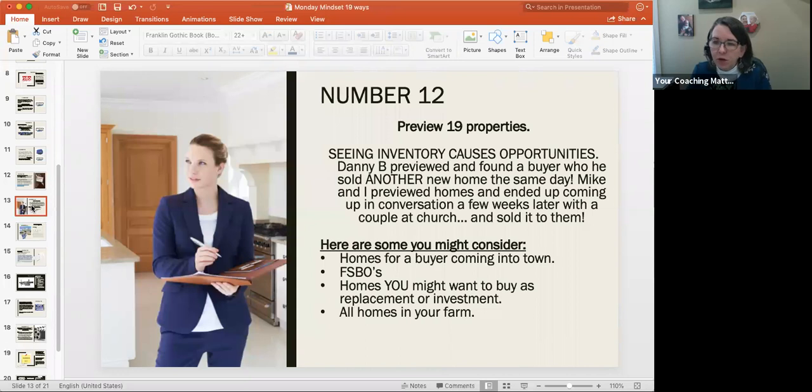Mike and I previewed homes over the last couple of years looking for homes that we might want to move into, and we ended up in a conversation a few weeks later with a new couple at church, and we sold one of the new properties that we had previewed to them. Okay, would I have sold them? I don't know. I know it would have taken a lot more time and effort than it did to send them by the new home, call the new home place and say, hey, I'm sending some buyers over. Can you sign them in for me? And they bought it.